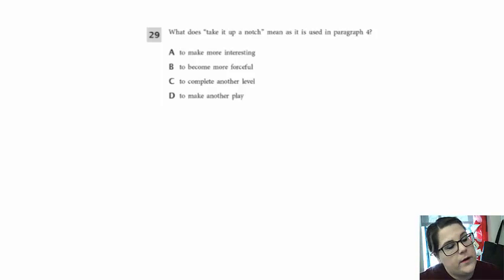So let's take a look at another one. Here's question 29. What does take it up a notch mean as it is used in paragraph 4? A, to make more interesting. B, to become more forceful. C, to complete another level. D, to make another play. So what is it that I need to do?